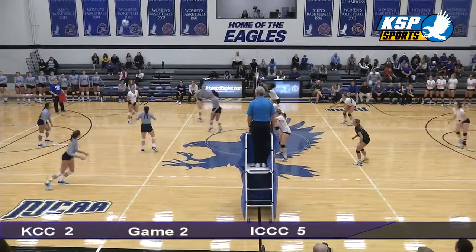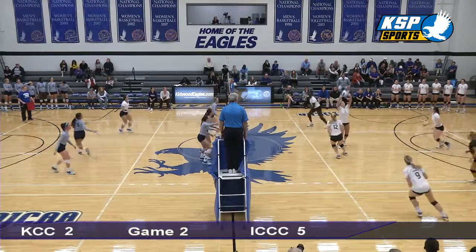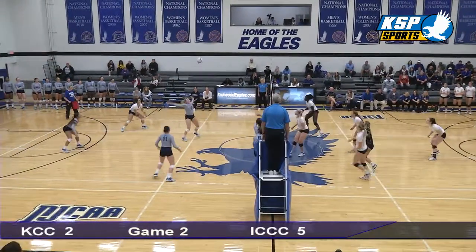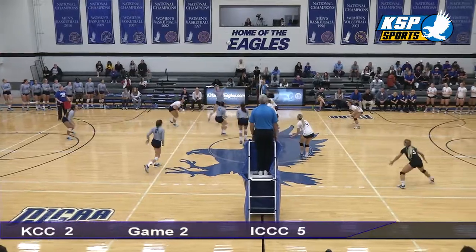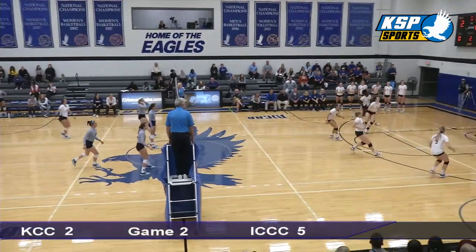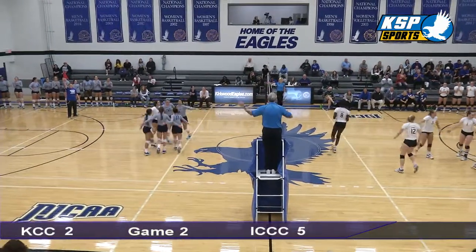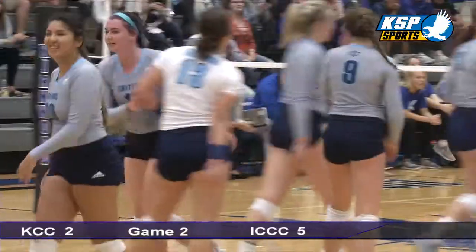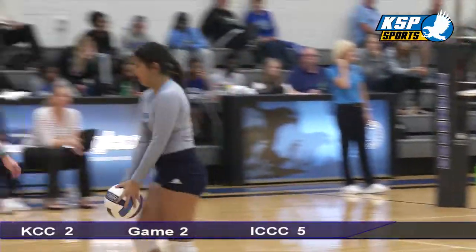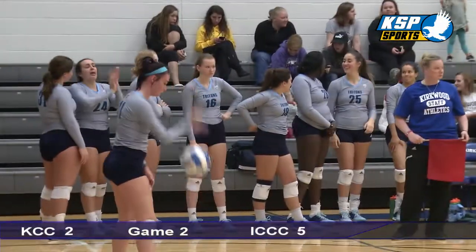Nice back hit by number 1 for the Eagles. The Tritons are really able to keep the hits from the other team up. Nice hustle by the libero, and out of bounds though. She definitely hustled to the back end of that court to get that ball back, but looks like it was still out of bounds, and that's a point for the Tritons.